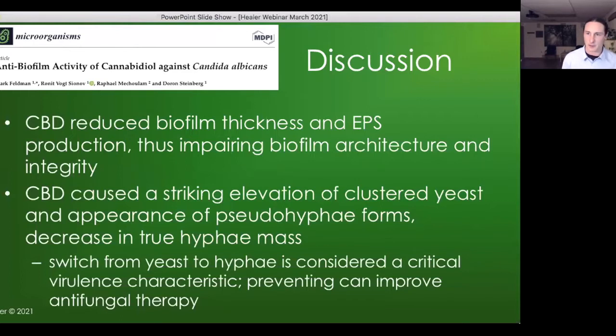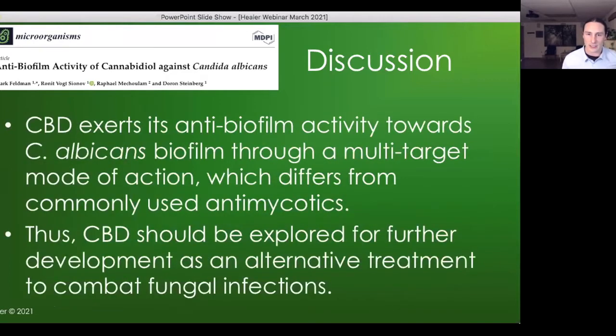These were discussion points from the paper, and I'll go through a couple more and then give my take on this. CBD exerts its own antibiofilm activity toward Candida through a multi-target mode of action, which differs from commonly used antifungal drugs. So essentially, we know that based on this evidence that CBD can attack the yeast in several directions instead of just one mechanism of action. And that's usually preferred because then the microorganisms are less likely to build resistance and tolerance and so forth. And thus CBD should be explored for further development as an alternative treatment to combat fungal infections.